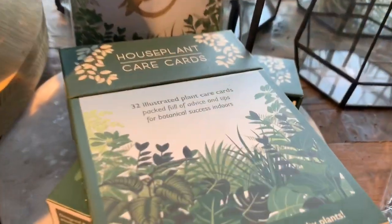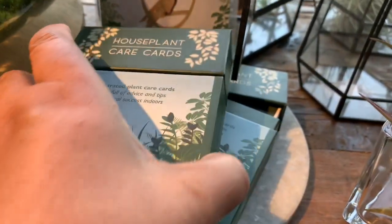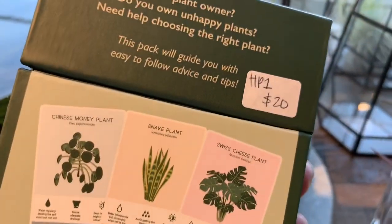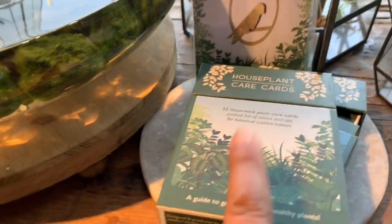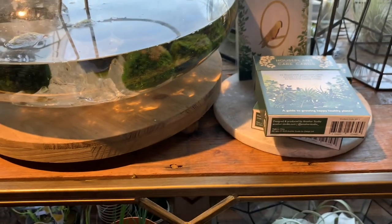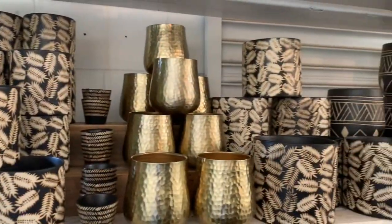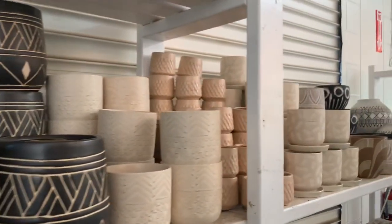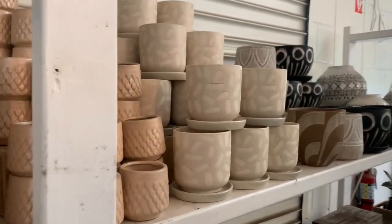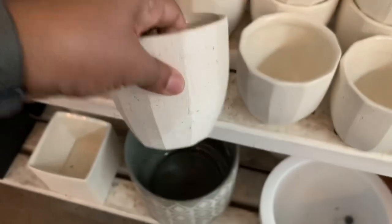So throughout the store, you'll see they have all types of plant-related items, like these houseplant care cards for $20. And they also had a really nice selection of plant pots. Given the quality of the items in this store, I was really surprised at how affordable the prices were.